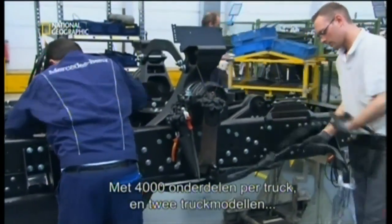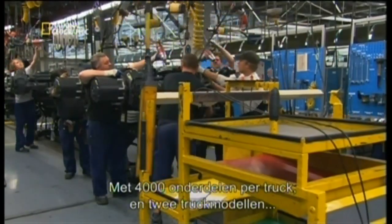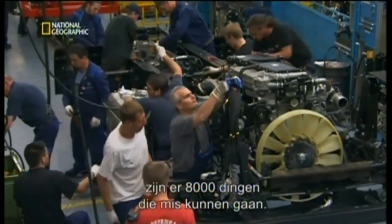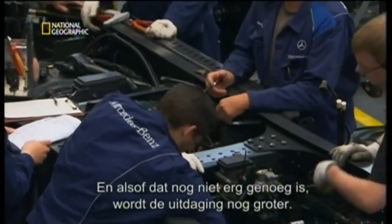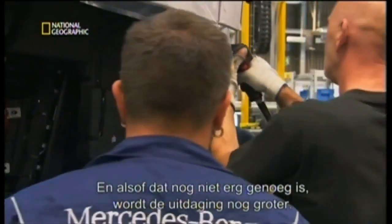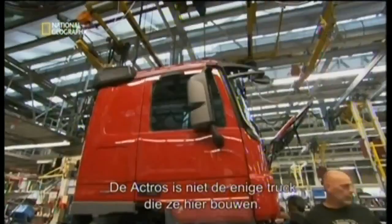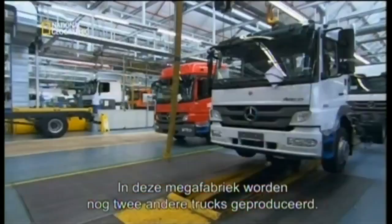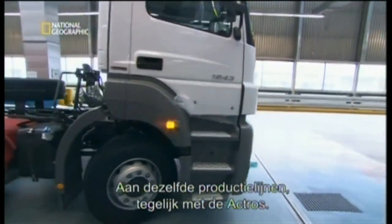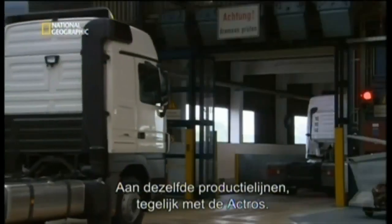To put it in numbers, with 4,000 parts per truck and 2 models of trucks, that's 8,000 ways for something to go wrong. If that isn't hard enough, the challenge gets even trickier. The Actros accounts for only 2/3 of the plant's production. This megafactory also has 2 other models in production, also assembled on the same lines, at the same time as the Actros.